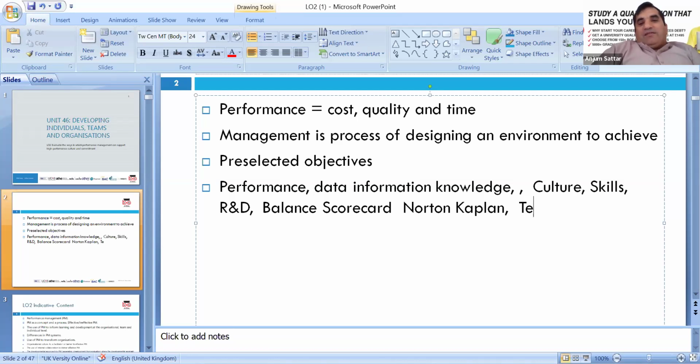Of course, we had a discussion in the last lesson about teams. We discussed Tuckman's forming, storming, norming. Then we had a discussion about Belbin's team roles. And we discussed Henry Ford's team. So teamwork also helps you to improve the performance in our organization. If you put the right person in the right job at the right time, at the right place, with the right skill, that is quite crucial.